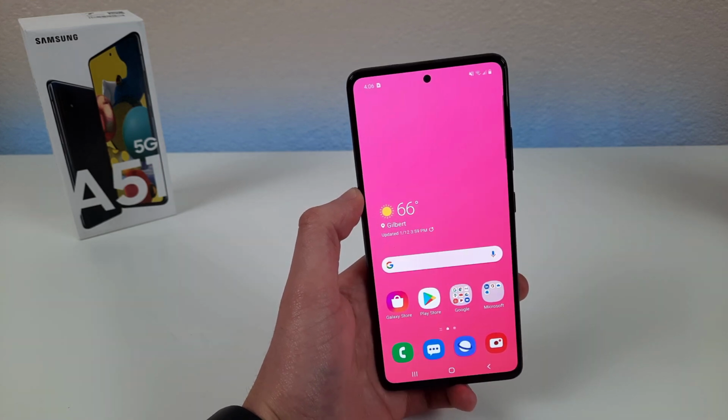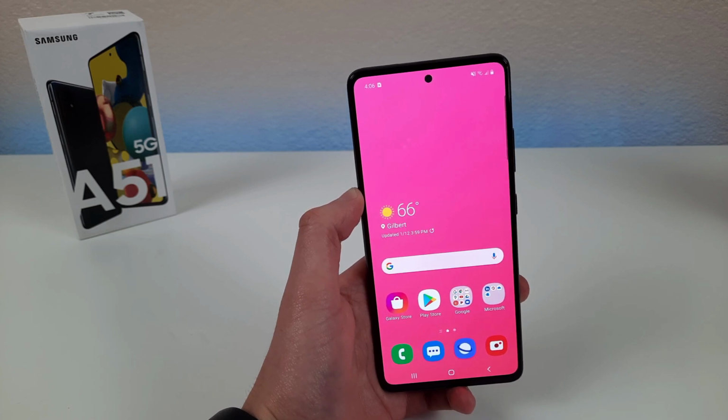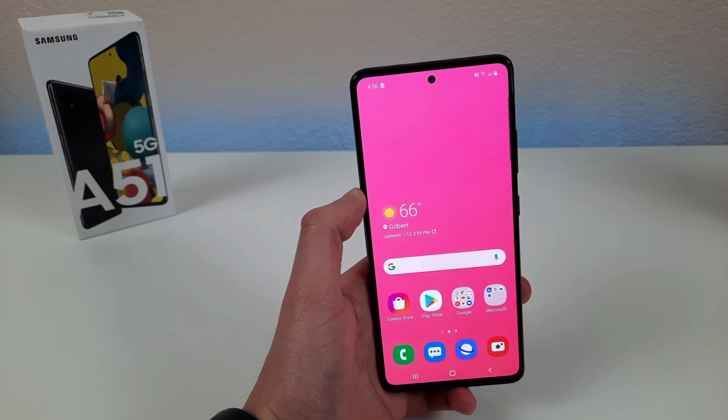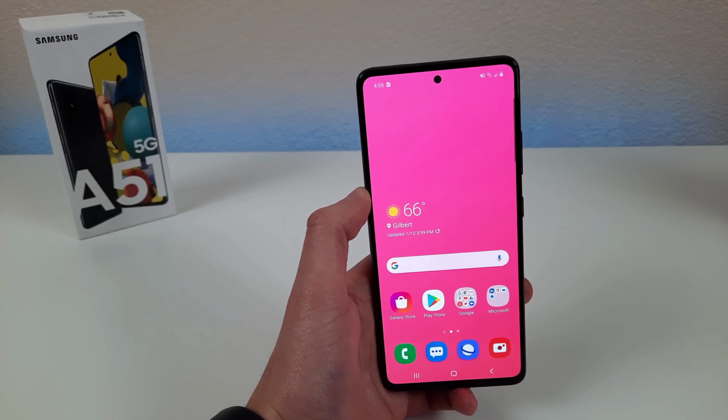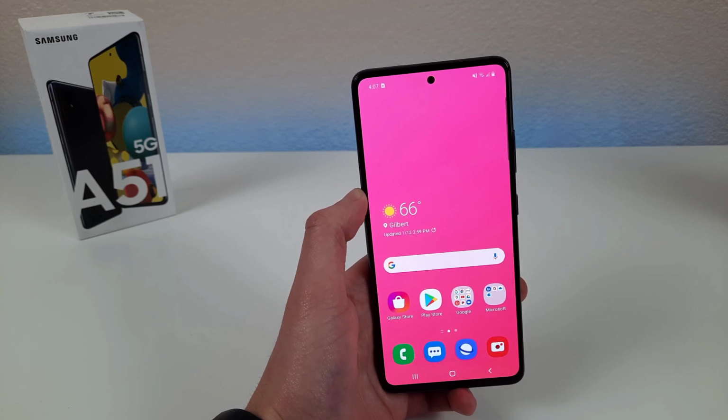I've always been a big fan of the hole punch front facing cameras. A lot of the older phones and a lot of lower end ones as well have a water drop instead. And I really don't like the appearance of those ones, but the hole punch gives it a really nice modern look. And I think this type of design is going to age really well.